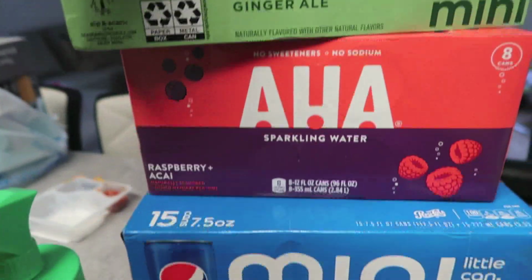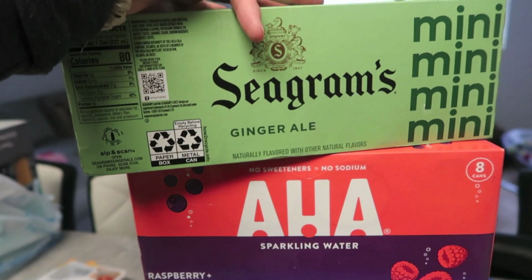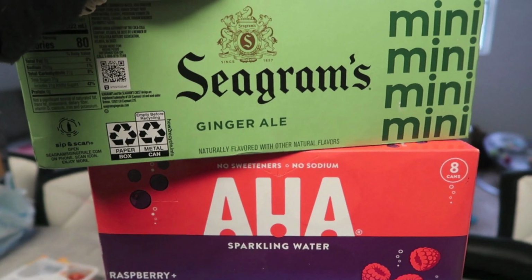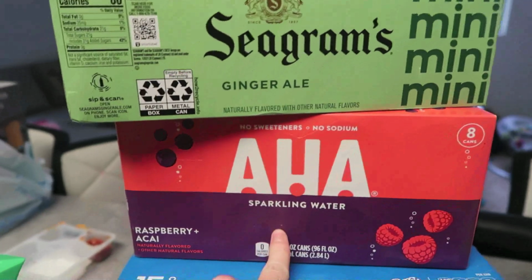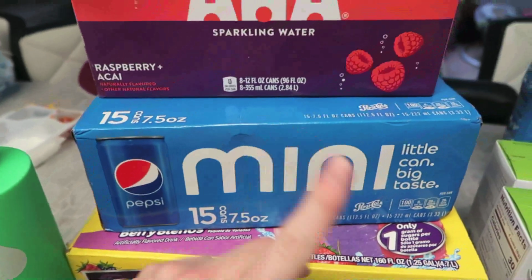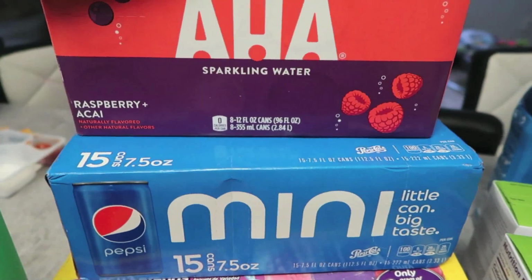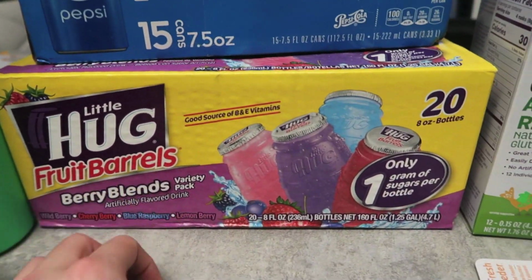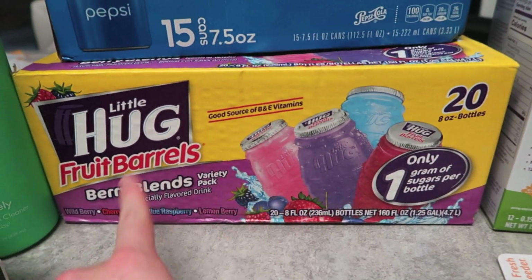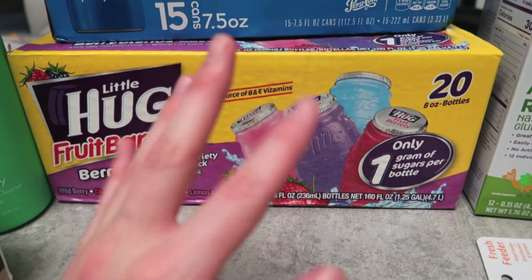I got some sodas. I gave in. I usually never have any of this stuff, but Seagram's ginger ale helps us when we have stomach aches and stuff to help us get the gas. I love this sparkling water. I felt guilty about getting Coke, so I got Pepsi, which is the same thing, but whatever. And then I'm really so excited for the girls to try these. I used to have these when I was little and I saw it and the nostalgia is what sold me.